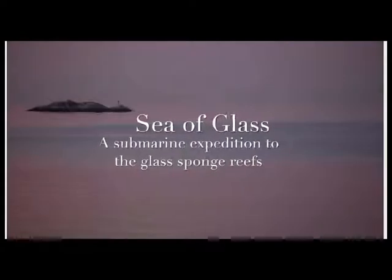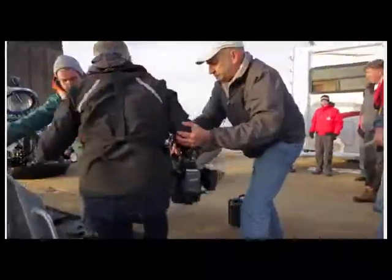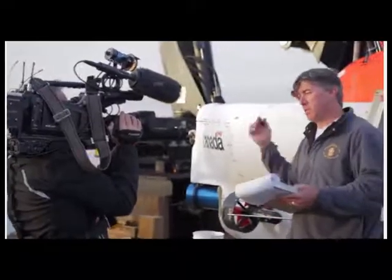Tonight, an expedition to the bottom of the Strait of Georgia to see a sea creature believed to have been extinct for 40 million years. BC is the only place in the world where you'll find glass sponge reefs. This event should bring public awareness to the reefs so that they are able to have an opinion about whether or not they should be protected.